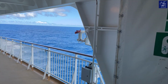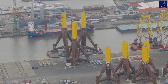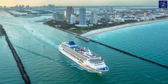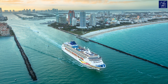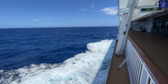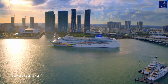Ultimately, NCL purchased the incomplete hull in 1997 and had it towed to the Lloyd Werft shipyard in Bremerhaven, Germany, the following year. At Bremerhaven, works were commenced to complete the ship to modified NCL specifications. The part of the hull that had already been built was incorporated into a modified design that ultimately ended up being launched as the Norwegian Sky, with design works overseen by the same design house that had been working on Costa Olympia. At 78,309 gross tons, the completed ship entered service for NCL in 1999.